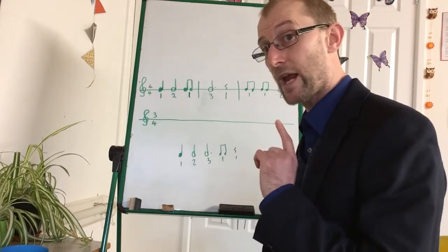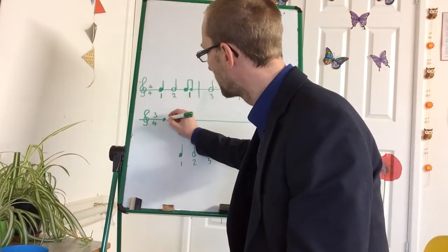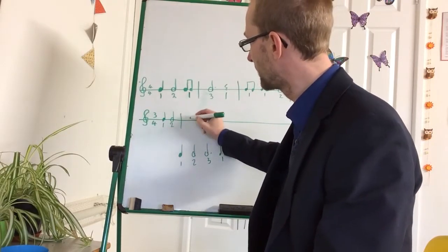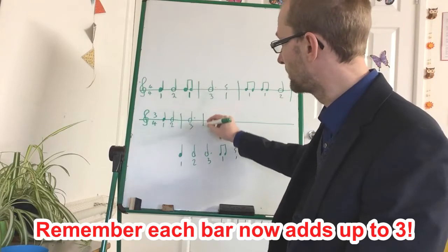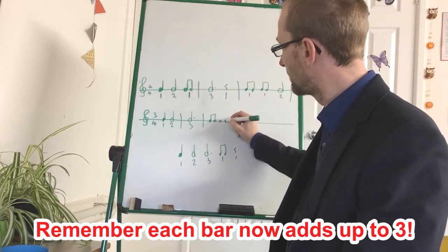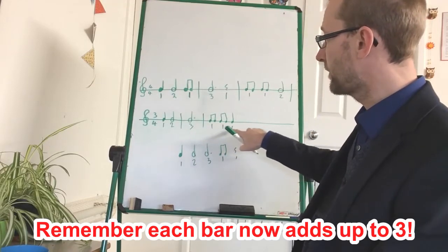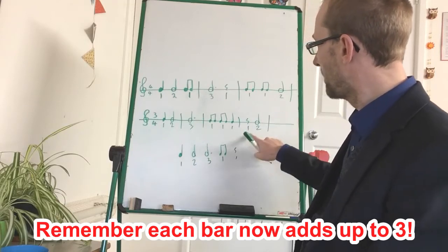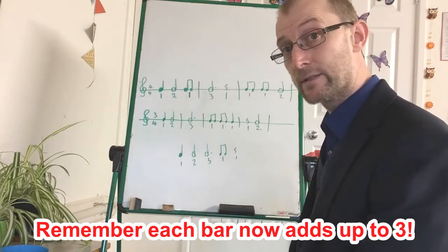So this time, the magic number has changed. When I get to three, I have to put my bar line in. Okay? So I'll just show you. One, two, three, bar line. That is worth 3 all by itself. Bar line. Quavers, quavers, crotchet. 1, 2, 3, bar line. Crotchet rest, minim. 1, 2, 3, bar line. So now I've got 3 beats in the bar.